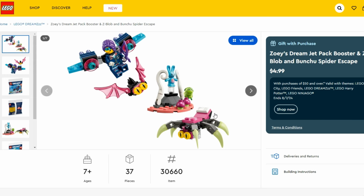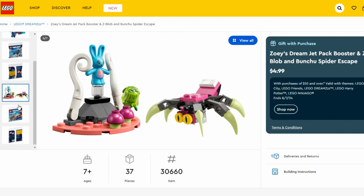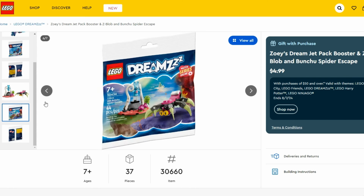The other gifts with purchase that are specific to certain themes are the two poly bags from the Dreamzzz range, so Zoe's Dream Jet Pack Booster and Z-Blob and Bunchu Spider Escape. So we've got the first one there, and then the other poly bag comes with this. Not quite sure why it couldn't all just come as one, but with this, you do have to get purchases that sit in the Lego City, Lego Friends, Lego Dreamzzz, Harry Potter, or Lego Ninjago range, and those are purchases of 50 US dollars or 65 Canadian dollars.